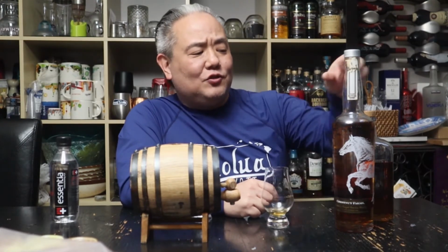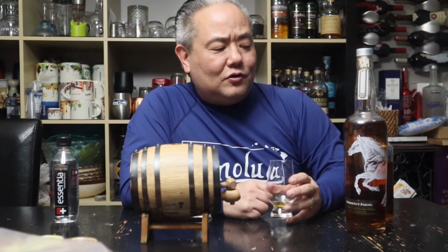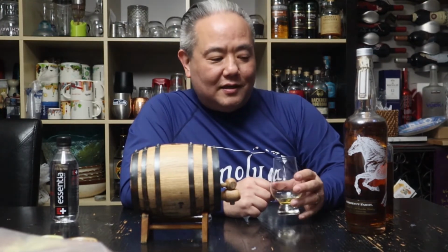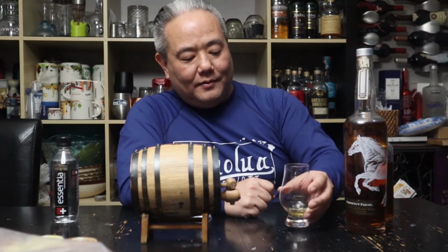I think what stands out the most is, because I got so many Japanese whiskeys and some scotches in here, it's kind of more towards the Scotch profile, I guess you could say. So I don't know. Depending on what you like to drink, you might get a different balance of things in there.